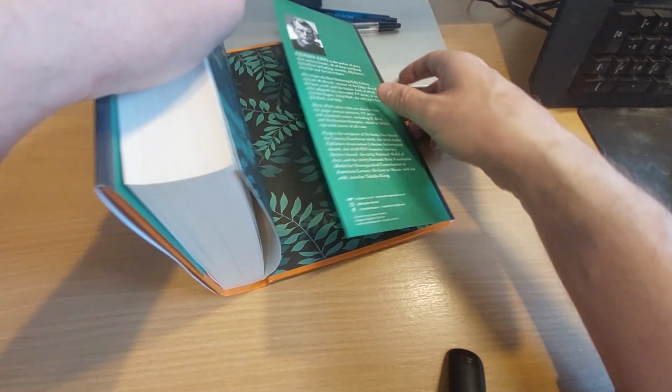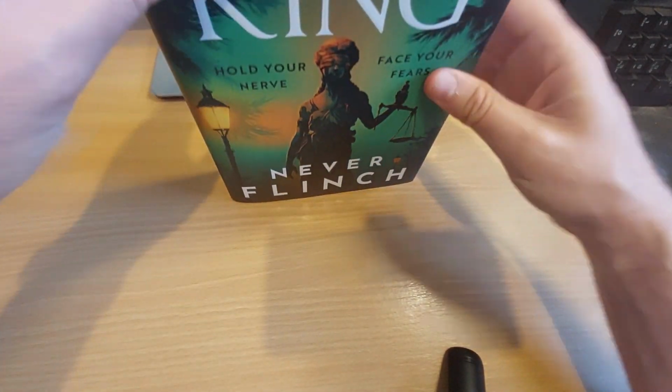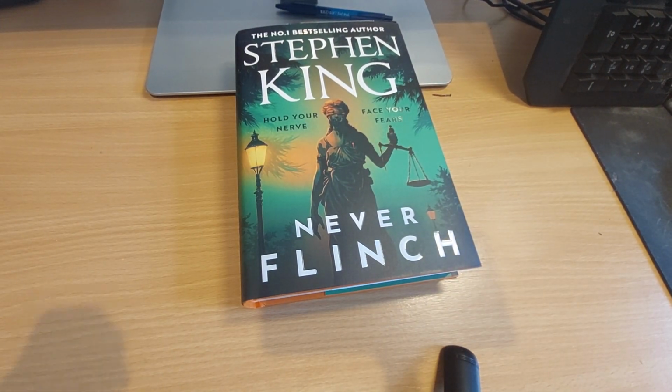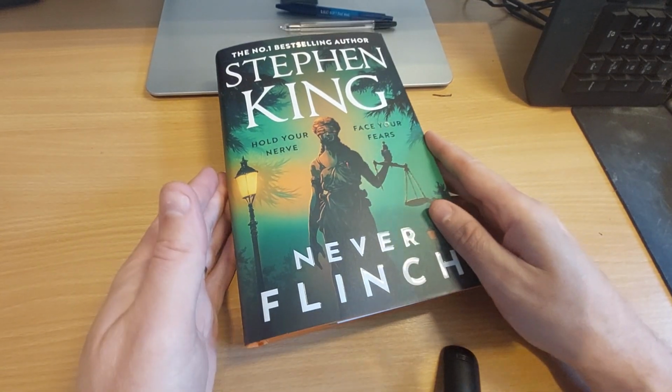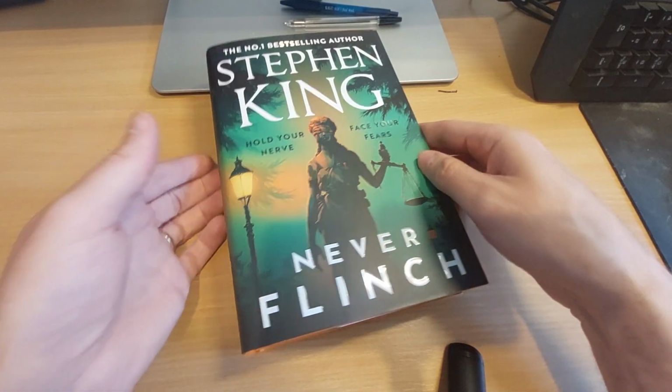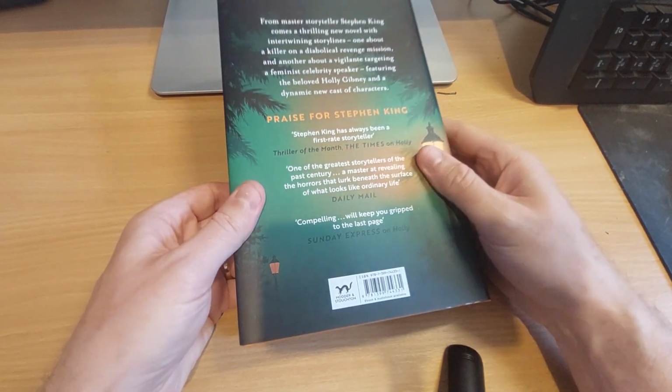Lovely little dust cover, which I shall put back on because this book is now going to go downstairs and wait for my partner to finish I think it's Martina Cole, I think she's reading at the minute, just having finished the John Grisham book. And I know she was very, very excited about me having bought this book for her today.